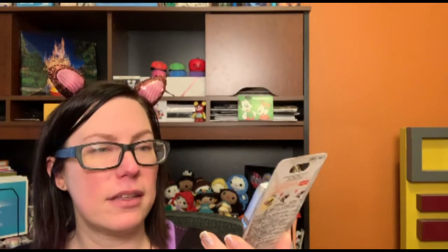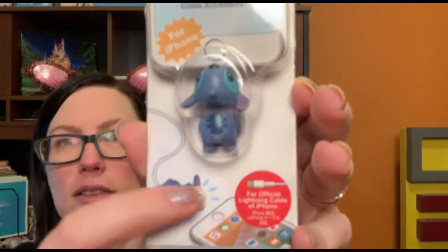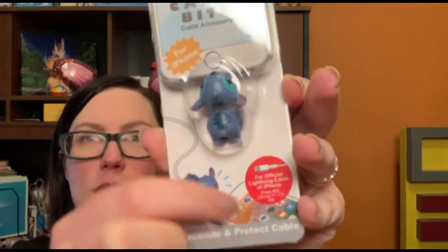So it basically just goes on the end, as you can see here, on the end of your cable. So it's really easy to find the end of your cable, and then you can plug it into your phone or whatever cord you want to plug into, wherever you want to plug it. So really, really cute. This one is Stitch.